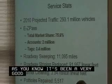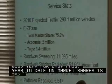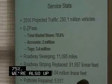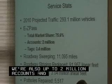Year-to-date, our market share is better than 75%. We're also up to about 2 million accounts and 3.4 million tags through October, both up more than 5% from where we were a year ago.